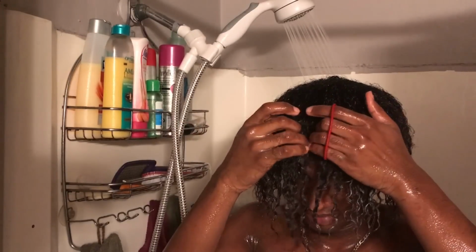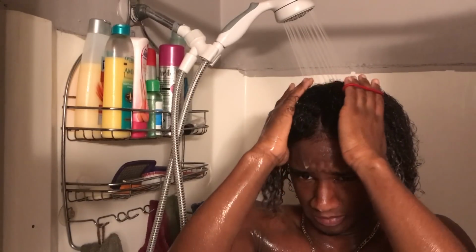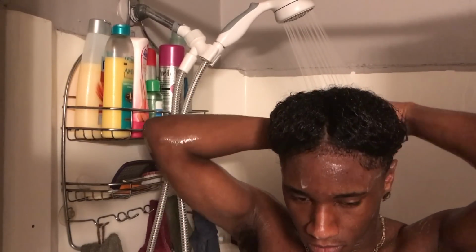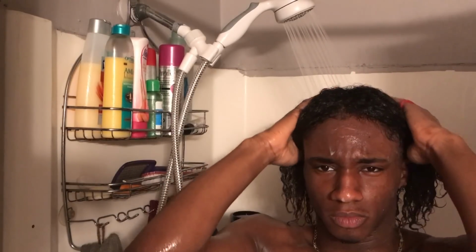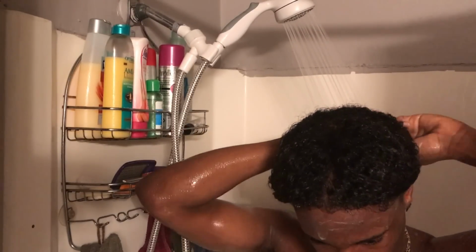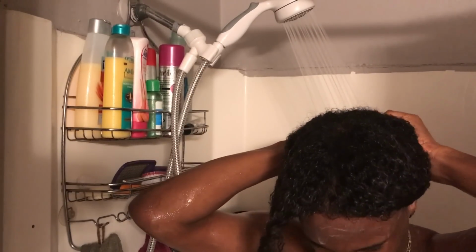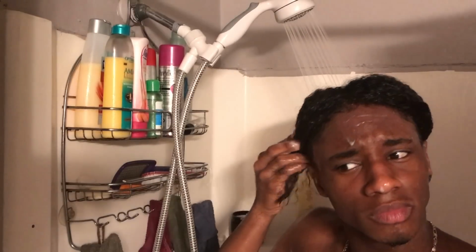Okay, so now I'm looking like the Loch Ness Monster, but what I'll do next after I get all the conditioner in and I get it detangled is I'll split it in the middle and pull it back, and then put it in the hair tie back there. I don't like to flip my hair up and put it in a top bun because it tangles up at the roots, so I just pull it back.